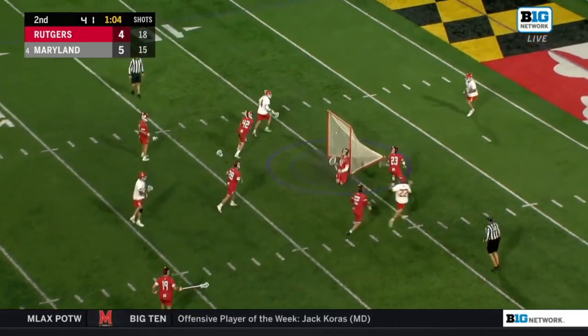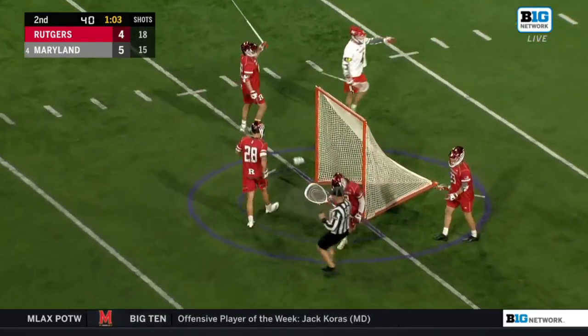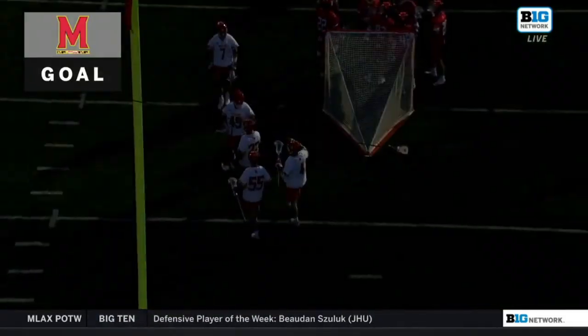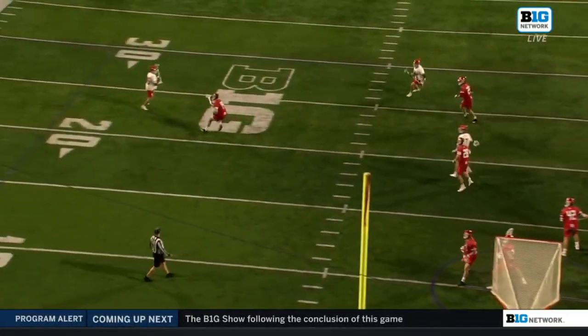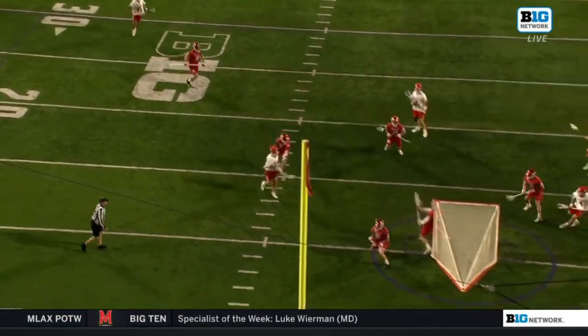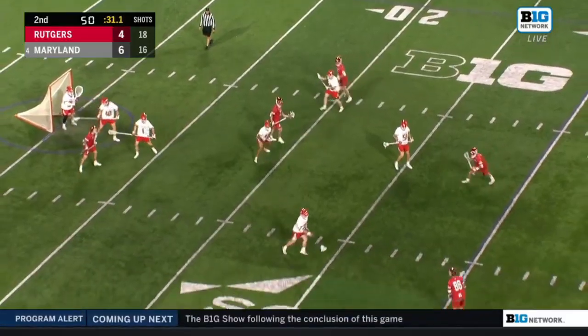Give and go for Daniel Kelly and a goal. Jack, he proves us prescient right there. And DK, you know, this is a special play here. We've been seeing this, the give and go. Little let over to Cardilla.